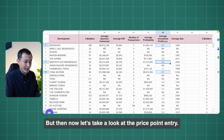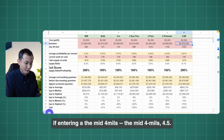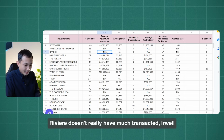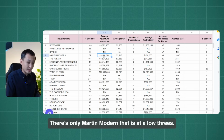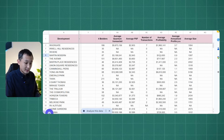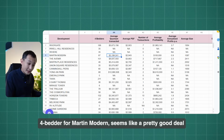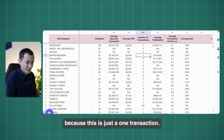But then now let's take a look at the price point entry. So for the 4-bedders, if we are entering at the mid 4 mils, 4.5, Riviere doesn't really have much transacted. Well, also doesn't really have much transacted. There's only Martin Modern that is at the low 3s. Interesting. The Martin Modern 4-bedder is actually lower than their 3-bedder. Yeah, so if you can get a deal for low 3Ms 4-bedder for Martin Modern, seems like a pretty good deal. Might be a little bit of an outlier because this is just one transaction.